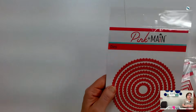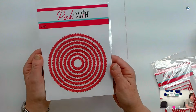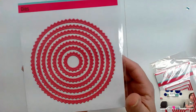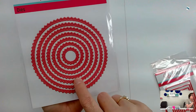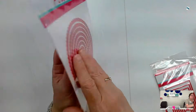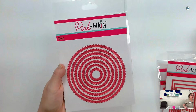Okay, and then Pink and Main. We got an order in from Pink and Main. And this is the die that Janet loves. It's the stitched zigzag circle. So it cuts out the zigzag, but then it has the stitching lines, and she's used these on her card kits before. And you get 6 different sizes, including that nice little one that could be a sun. And those are $19.99, and their dies are pink because they are Pink and Main.